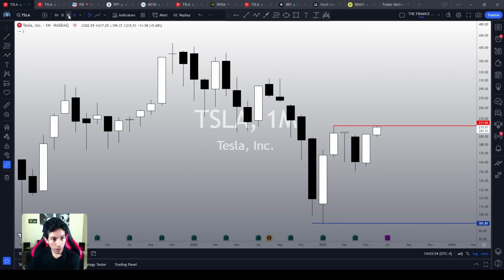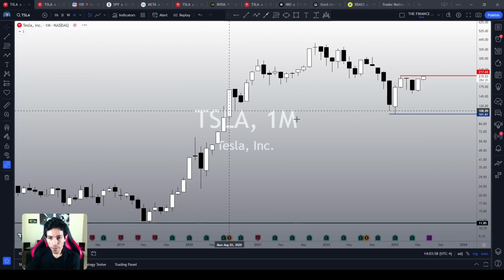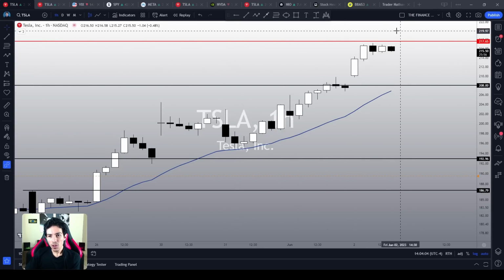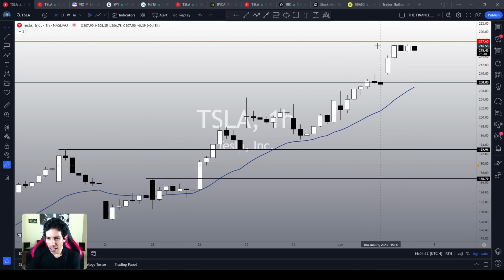We already triggered this bull flag over here on the weekly chart. It feels like the only thing missing is an actual breakout of the 217 area. Now, on the 1 hour chart, we may see a pullback over here. I am not expecting too much in this area, right? We don't see any confirmation. We don't see any bearish reversal structure.